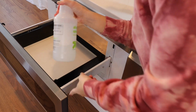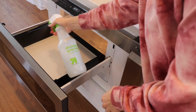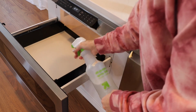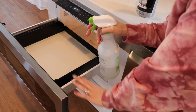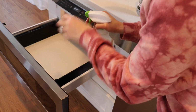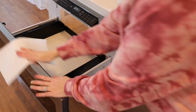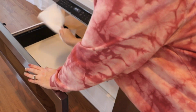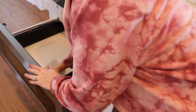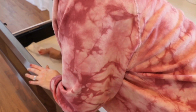So I just have some all-purpose soap and water mixed here in a spray bottle, and I just go ahead and spray it in. I let it soak for about a minute or two to really lift any gunk that's in there. Then I take a good old-fashioned paper towel and give it a really good wipe and wipe up any food or just any gross stuff. And it works really, really well.